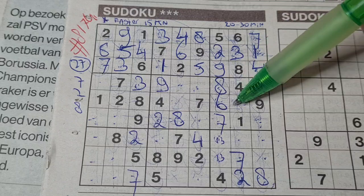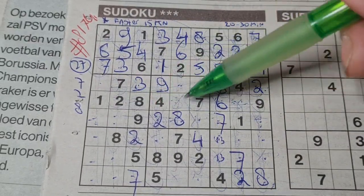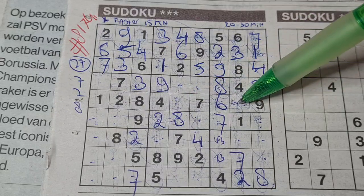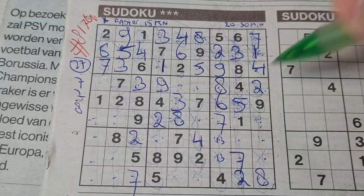Alright. 2 numbers left in the middle row. 4 numbers: the 1, the 2, 3 is missing, the 4 and the 5 is missing. 3 and the 5, 3 and the 5. We have a 3 in this column, no 3 there. 3 should be here, and a 5 goes there.